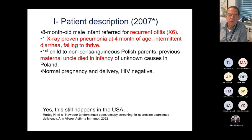This patient was sent to us when he was 8 months of age for recurrent otitis, an episode of X-ray proven pneumonia, intermittent diarrhea, and he was failing to thrive. He was from a non-consanguineous Polish family, and he had a maternal uncle that died in infancy in Poland from what they thought was infections, whatever that meant in Poland 30, 40 years ago.